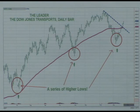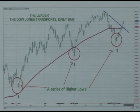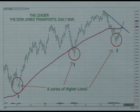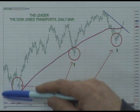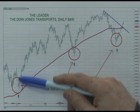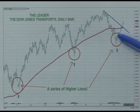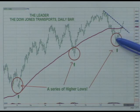Okay, traders, the first chart you're looking at this evening is the leader of the U.S. indices. It is the Dow Jones Transportation Average, and this is a daily bar chart. Right off the bat, simple enough to see. As you can see, from the March 09 lows, we had a big rally, came down, rallied out of that, came down, rallied out of that, and went back up again, right? Came down, went back up.